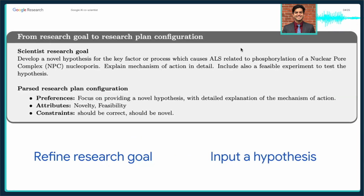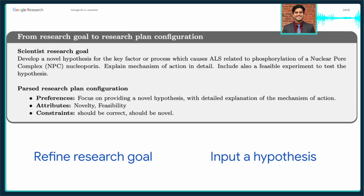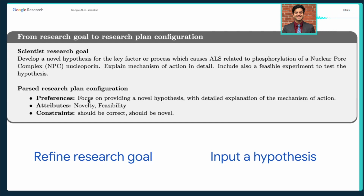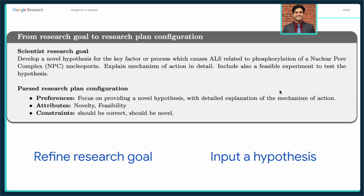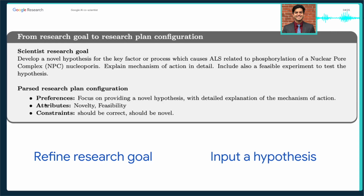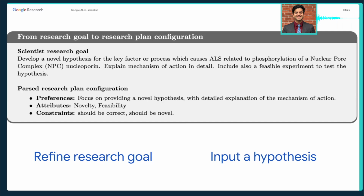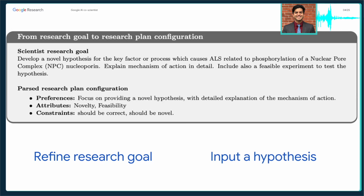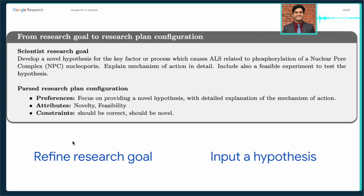This is a really simple example of a configuration. The goal might have been: develop a novel hypothesis for the key factor, and so on. Essentially that will be parsed, and here they're parsing the preferences. We want to focus on novel hypotheses, and we want to focus on the mechanism of action for these NPCs. Then here are the attributes we want to measure: novelty and feasibility, and the constraint should be correct, should be novel. Again, these are more bread and butter attributes and constraints, but for your task, you could specify some more strict constraints. And then the researcher can refine their research goal. They can input their own hypotheses as well.